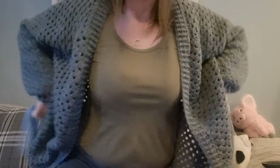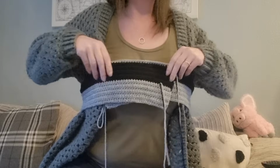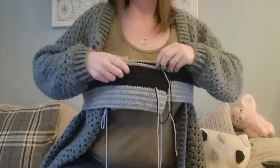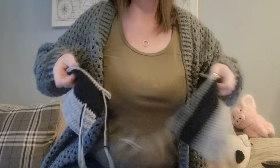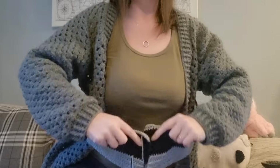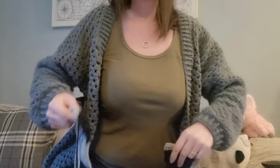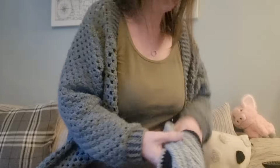I don't know if you can see this, but if I pull this around myself, now bearing in mind I've got a cardigan underneath, you can see how big that is, and there's ribbon to go on it as well. That's going to be massive. It's going to be huge. Oops, I'm tangling myself up now.